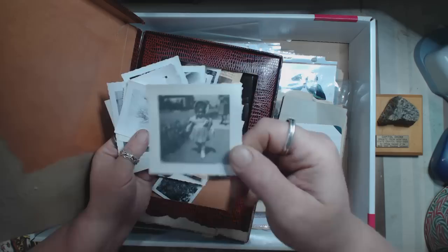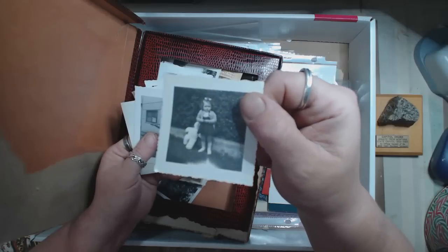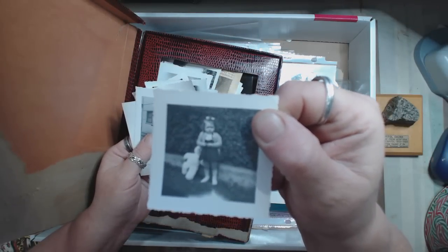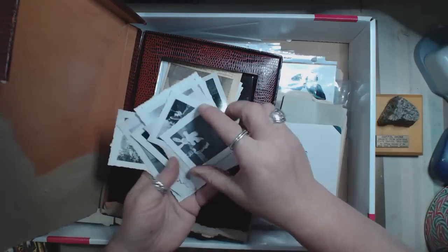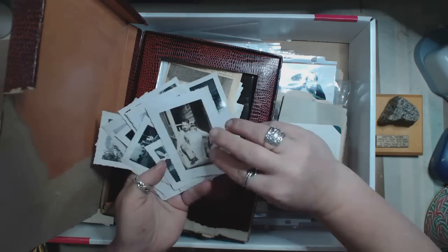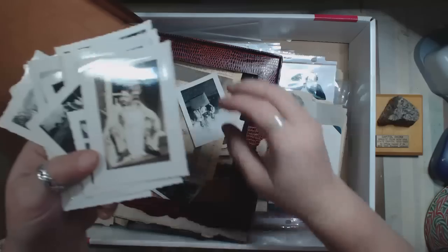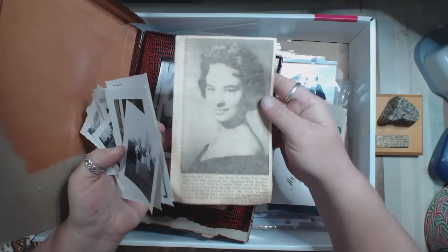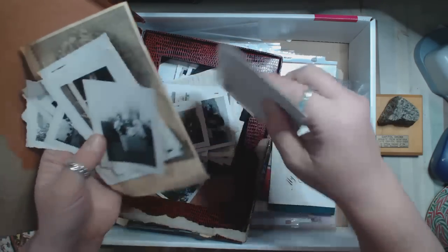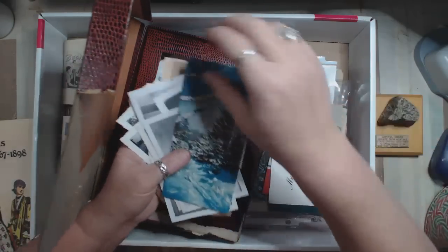Look. Oh my gosh, she's adorable. Look at her. Oh, with the hula skirt. Well, these will be pretty fun to go through. Lots of old family pictures. Oh, this is beautiful. It's our engagement announcement. More family pictures.